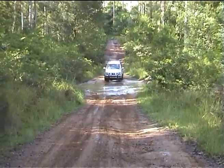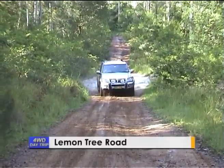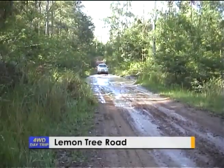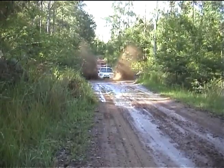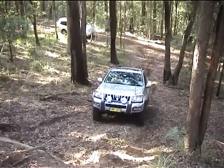There are many ways to get into the Watagan Forests up on the Central Coast, and Lemon Tree Road is just one of them. On the day that we went, Lemon Tree Road was the wettest I've ever seen it, and you certainly wouldn't want to go in alone in case you got stuck in one of these bog holes.